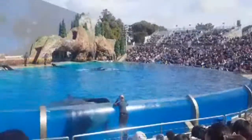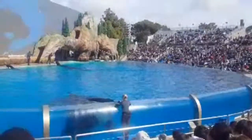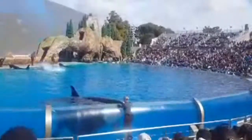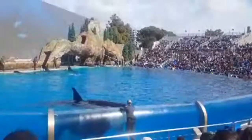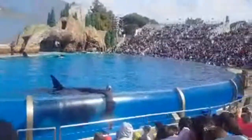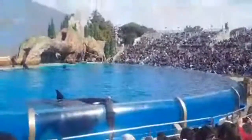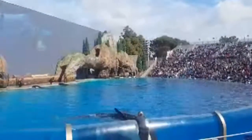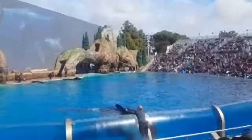Vocal development studies here at SeaWorld show that early on, calves learn vocalization from their mothers. But as they grow, they learn from others close to them as well. This is a bottlenose dolphin call that Shouka learned and even taught other killer whales here at SeaWorld. In fact, orcas are the largest members of the dolphin family.